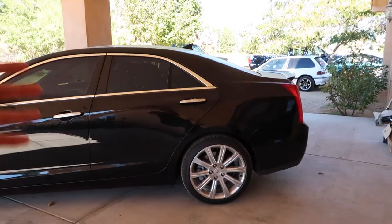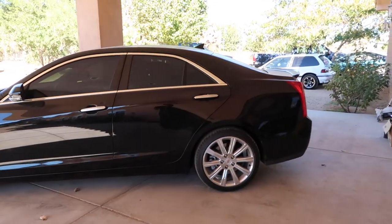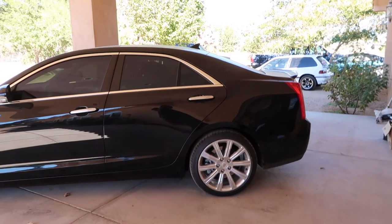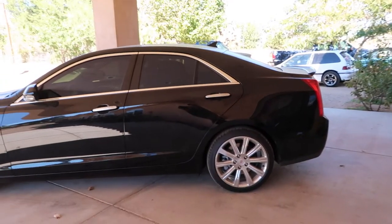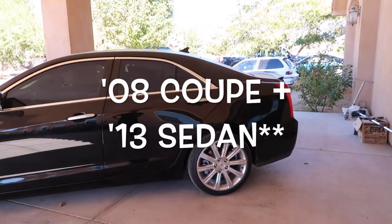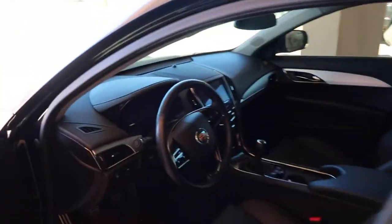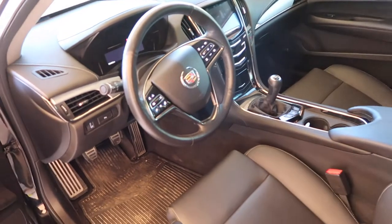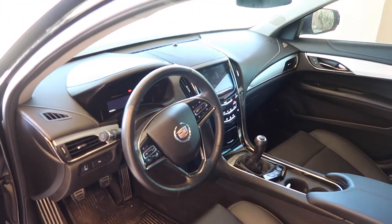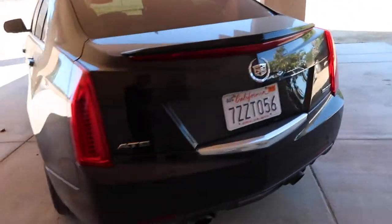It could have been this or it could have been a G37S. After looking at insurance cost, this would have been way cheaper than the G37S. Not really sure why. Although I did own a G37 before, but it was an automatic. This car only has 15,000 miles. I picked it up with 14, so I put about 1,000 miles on it. And all those miles were great. Let me give you a quick little walk around.